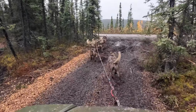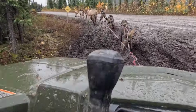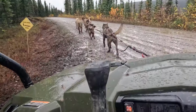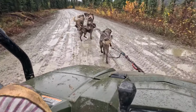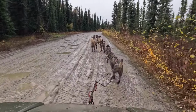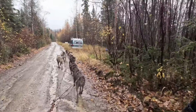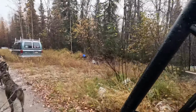These dogs are trained so very well. If they were on a trail and there was a fork, the driver of the Iditarod just gives out a command, a very short command, and those dogs know whether to go left or right. They can even have them do an organized U-turn.